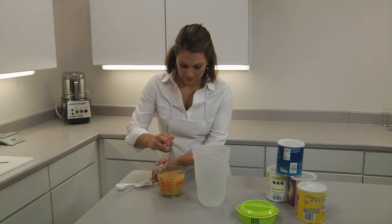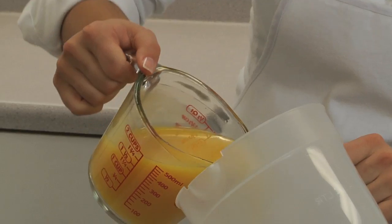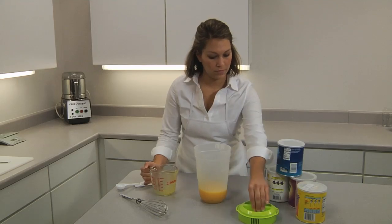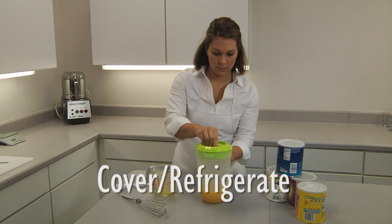You can make more than one serving at a time. If you make extra, it is very important to follow manufacturer's instructions for the amount of thickener to add and any special mixing instructions to prevent under or over thickening. Unused thickened beverages should be covered and refrigerated.